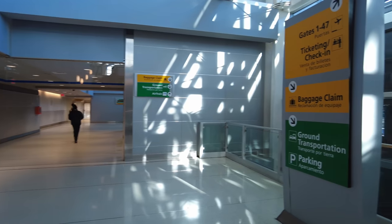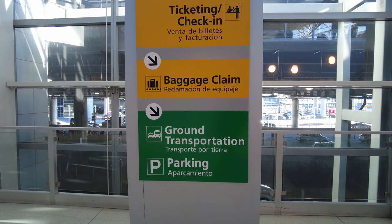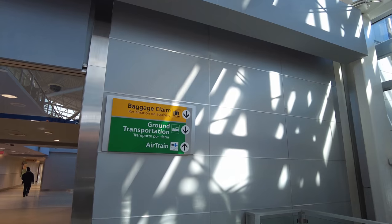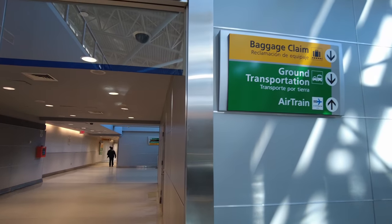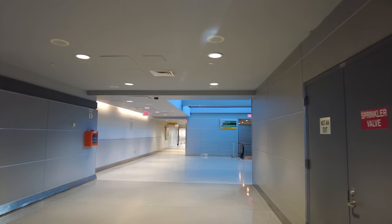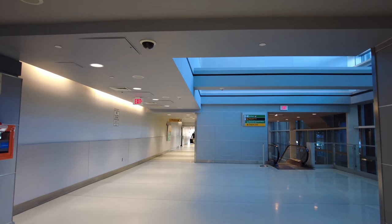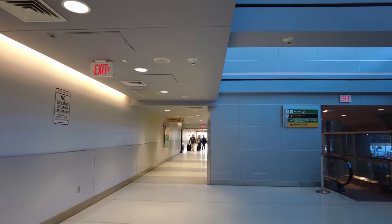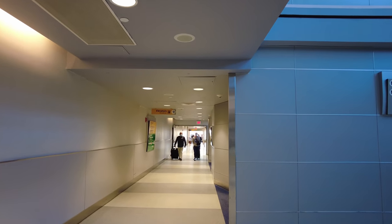So ground transportation is downstairs here. This is where you go to get your Ubers and your car services. And we need to follow the signs to the AirTrain. And the Port Authority that runs the airport, they don't want to make it easy for people to take the public buses for some reason. And all the public buses, they stop at only Terminal 5. So you need to take the AirTrain to Terminal 5 to get the bus.